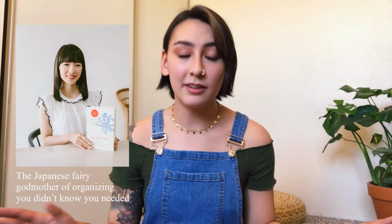And this is taken from the Marie Kondo KonMari method of organizing. So if you don't know who Marie Kondo is, I highly recommend you look her up. She's a magician at organizing things. So that's going to be the second step. And believe me, you're going to want to make a lifestyle change after you see how many clothes you have.